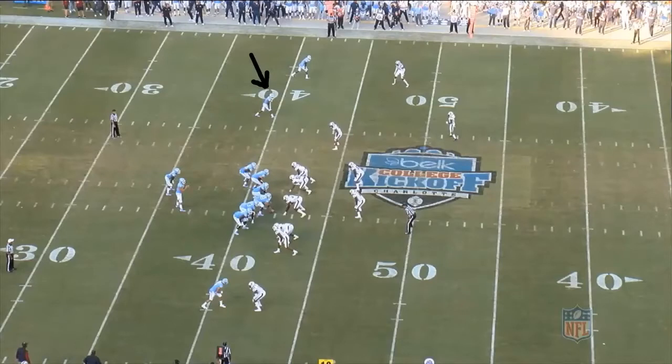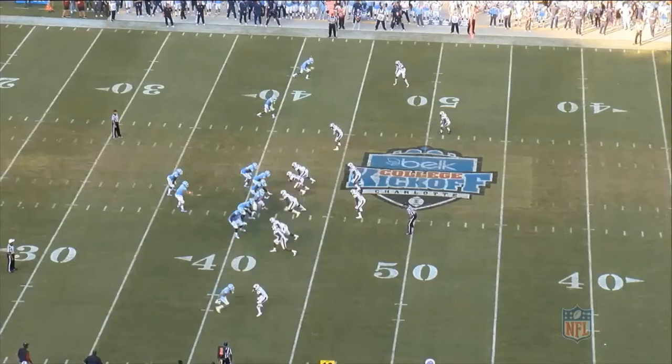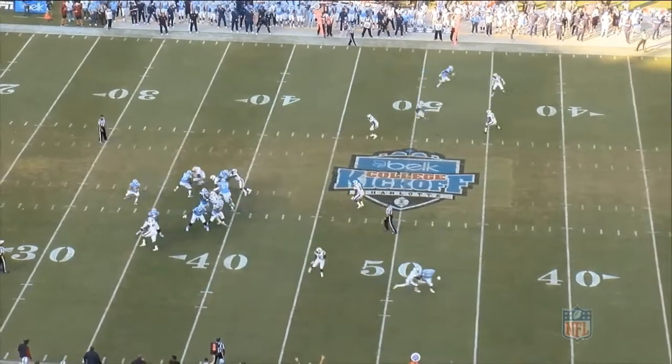Now let's really focus on Newsome and Howell for this one. Newsome is in the slot to the left side of the formation this time and he's going to run a deep curl. But let's start with watching Howell. Now after the snap, pressure breaks through fairly quickly.